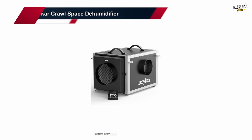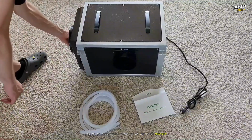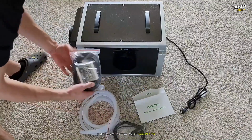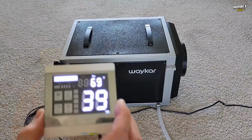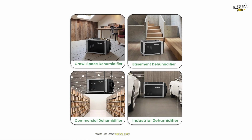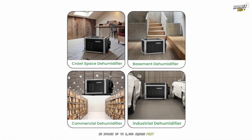3. Waykar Crawl Space Dehumidifier. Let me be clear, this thing is an absolute monster. That 296 ppd rating is at saturation, but even its estimated AHAM rating is likely north of 150 pints. This isn't for your average 1,500 square foot crawl space. This is for tackling extreme humidity in spaces up to 8,000 square feet.